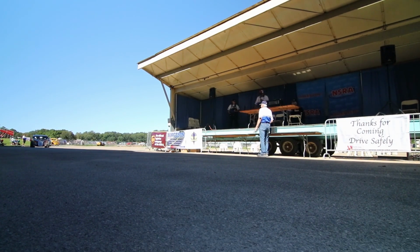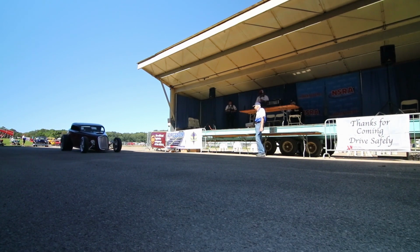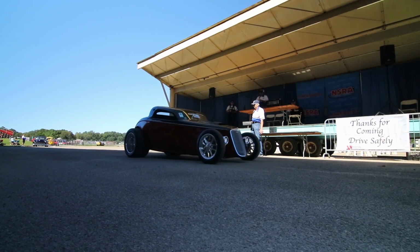A 1957 Chevy Bel Air that's dark maroon. Next up, entry 777, Kevin McGibney, Deposit, New York, and a 1934 Chevy Coupe that's red, black, with flames.